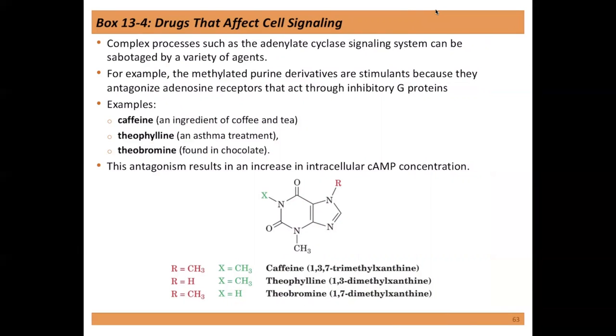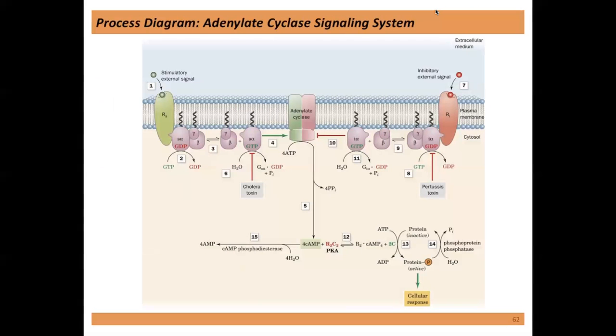Okay, so there's drugs that affect cell signaling. And in some cases, caffeine, well, sorry, actually, let me walk back up. These are purine derivatives, and they act as stimulants because they antagonize adenosine receptors that act through this inhibitory process. So essentially what happens here is these antagonize and shut down the inhibitory process.